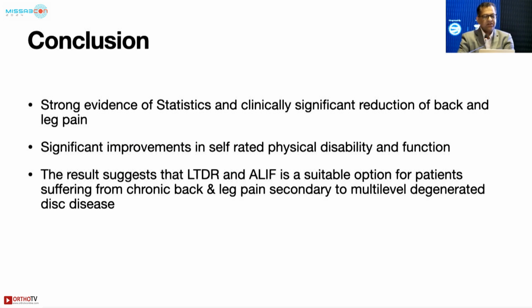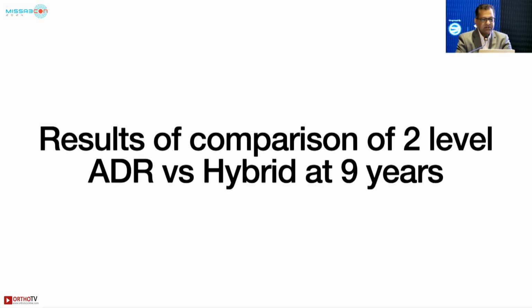The conclusions were there was strong statistical and clinical evidence. There is significant reduction in the back and leg pain. There is improvement in the self-rated physical disability scores, and the results suggest that hybrid is a suitable option for patients who are suffering from chronic back pain and leg pain secondary to multi-level degenerative disc disease. So these were the conclusions.